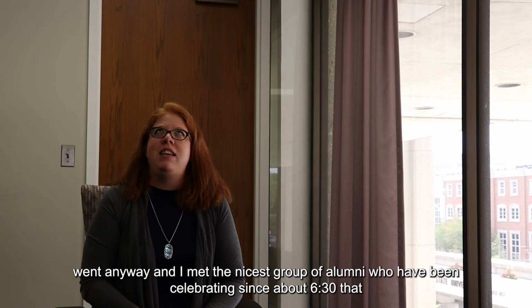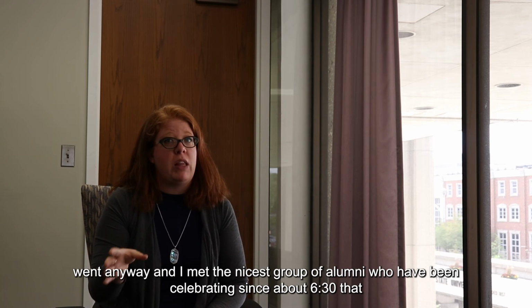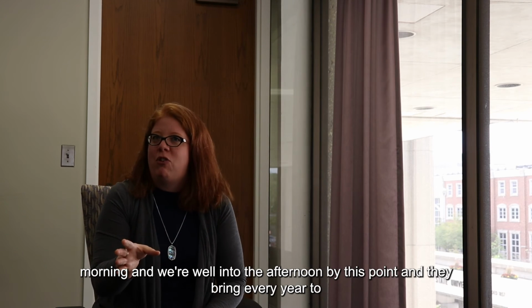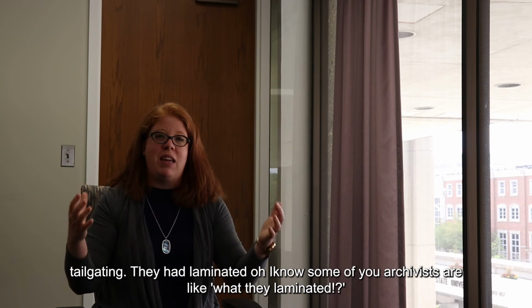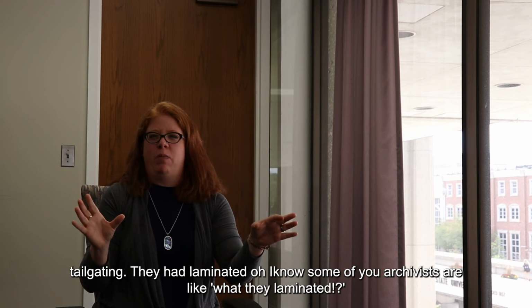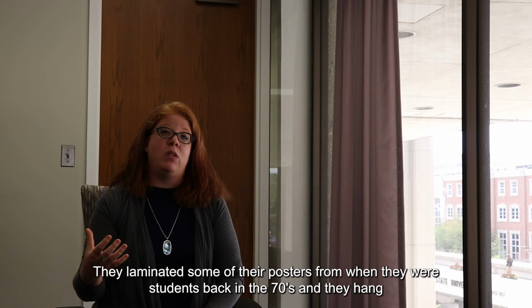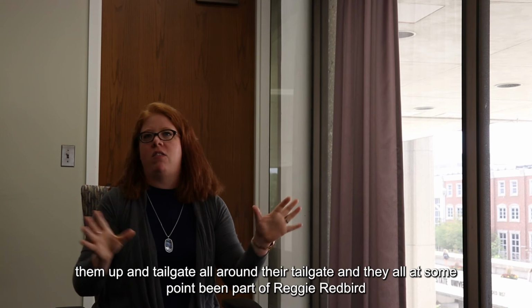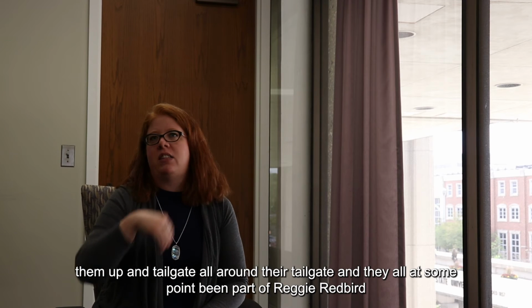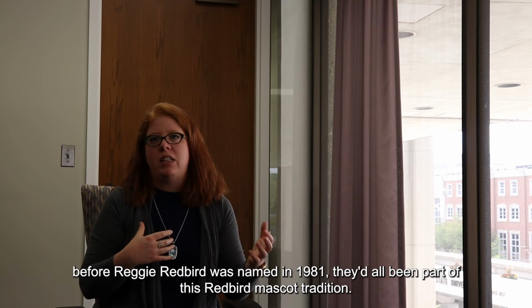And I met the nicest group of alumni who had been celebrating since about 6:30 that morning, and we were well into the afternoon by this point. They bring every year to tailgating laminated, and some of you archivists are going to be like, "What? They laminated?" They laminated some of their posters from when they were students back in the 70s, and they hang them up all around their tailgate, and they had all at some point been part of Reggie Redbird before Reggie Redbird was named in 1981.